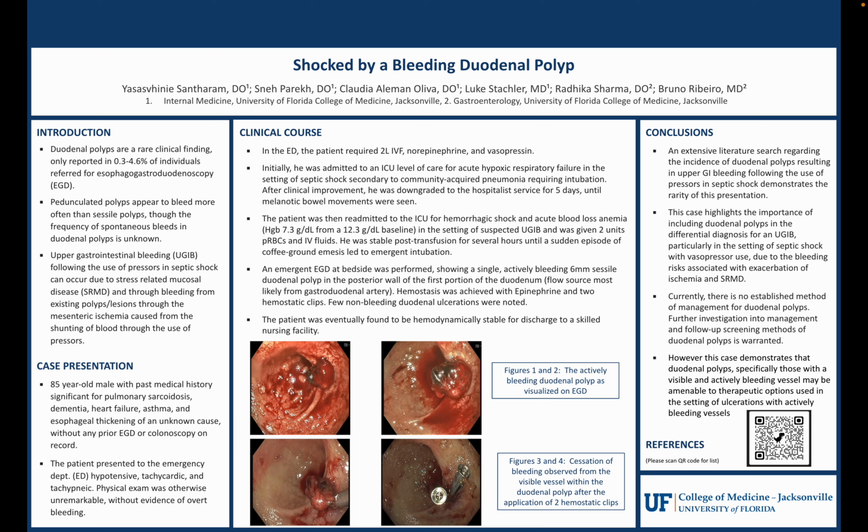This case really highlights the importance of including polyps in the differential for an upper GI bleed, especially in the setting of septic shock where vasopressors can cause mesenteric ischemia due to a reduction in the splanchnic blood flow, resulting in mucosal damage and then bleeding from existing polyps.